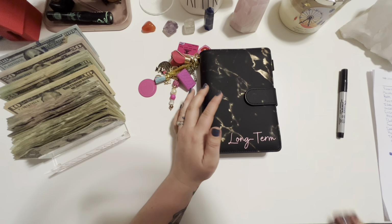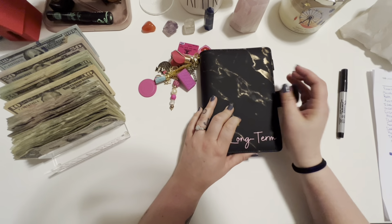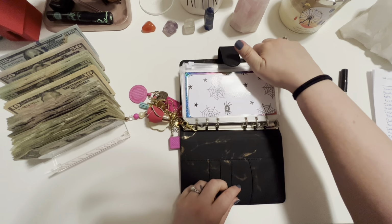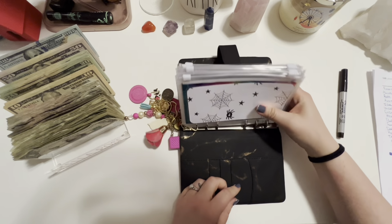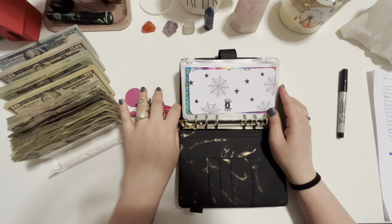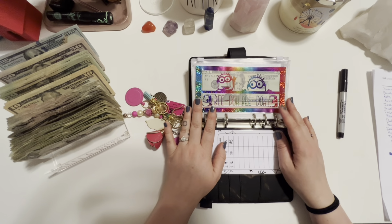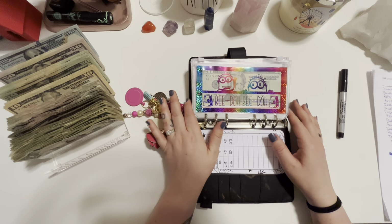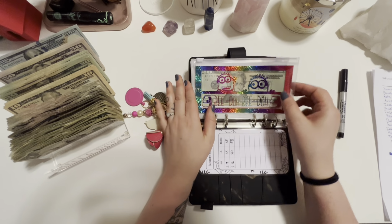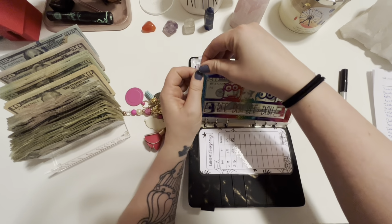Okay. So we are going to start from the top, which is this binder. These are my long-term savings. And I absolutely love all of my envelopes, especially the ones from Reynolds Budgets. Isn't this like the cutest emergency envelope that you've ever seen? This is my emergency savings. She custom made this one for me.